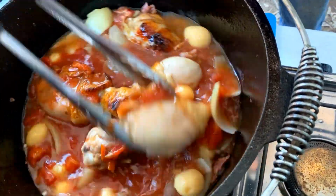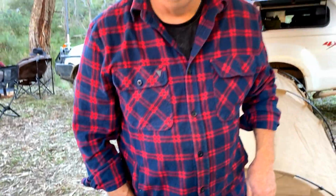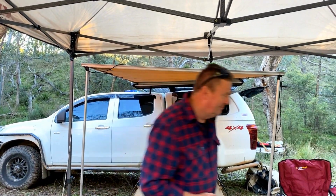And the good thing about doing a hot pot is you can go sit around the fire and drink beer while it cooks. How good's that? Can't do that in a barbecue. Be back in a sec.